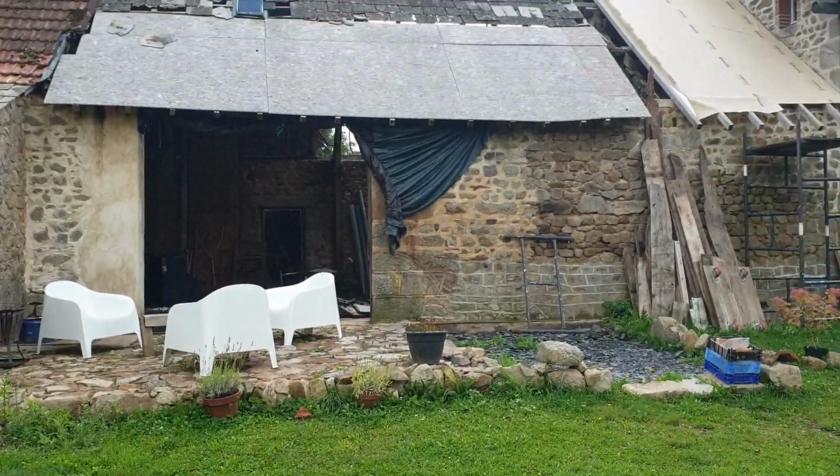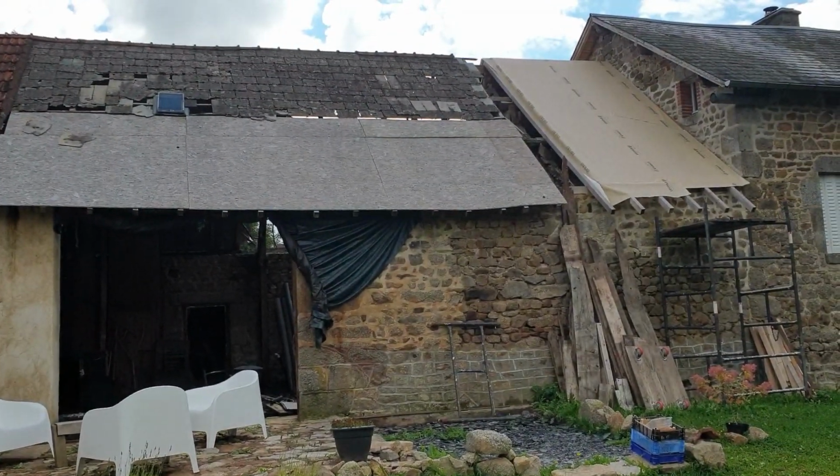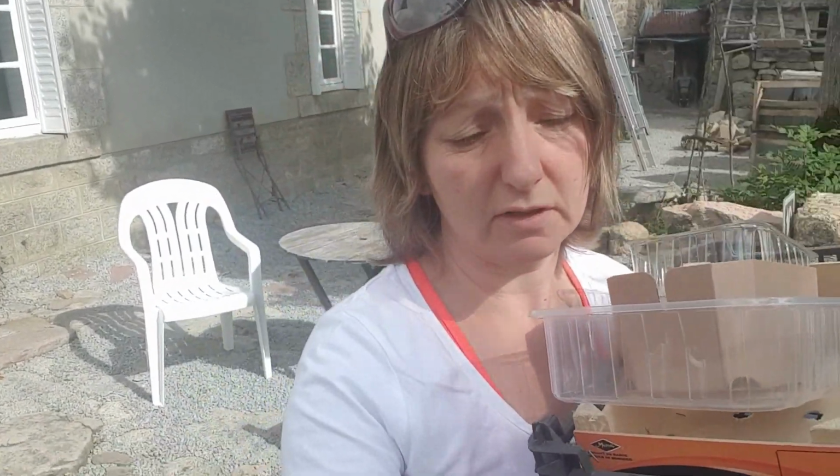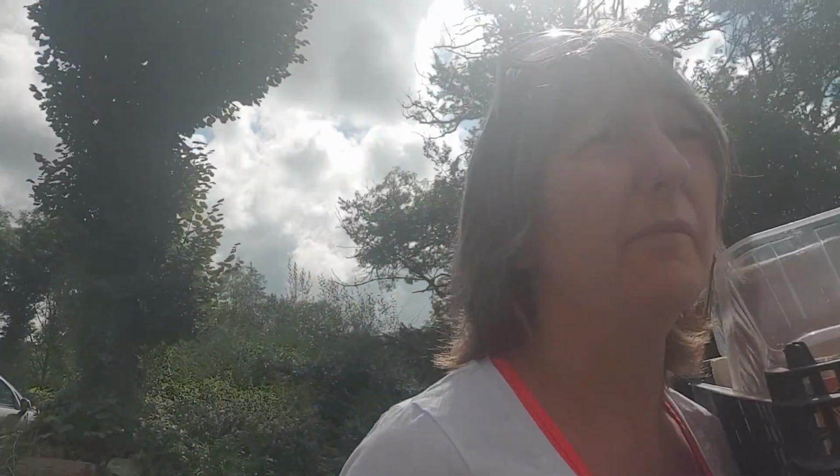Back on the roof soon though. Got to get onto that now that we've had a wood delivery. So I think that brings you pretty much up to date with where we are. I'm just off to the garden now. I just want to collect some spuds for tea, and I want to get some beetroot for lunch.